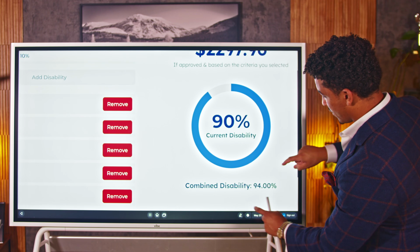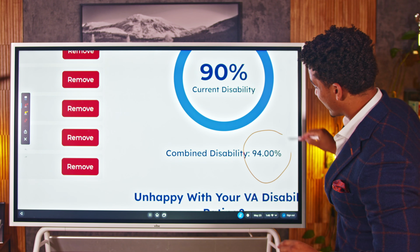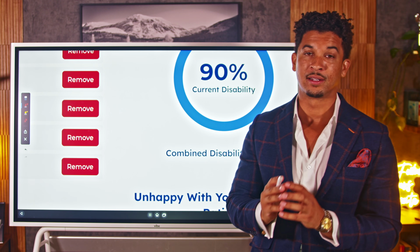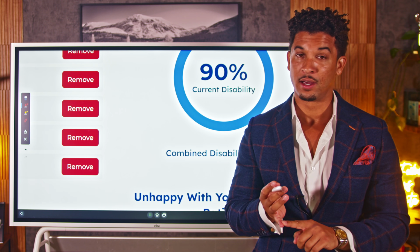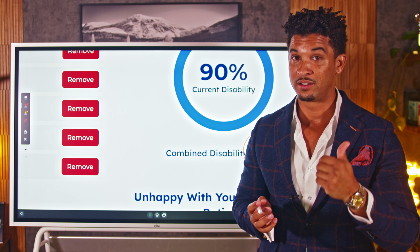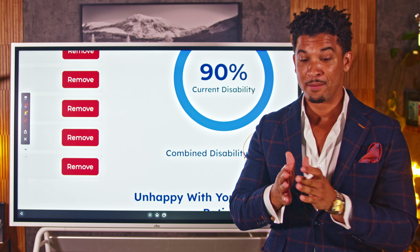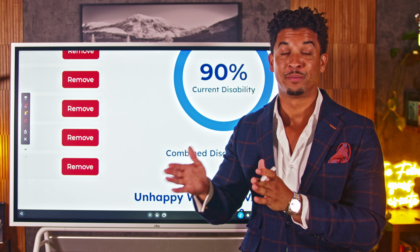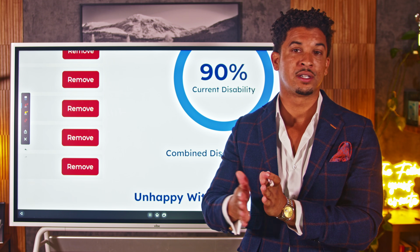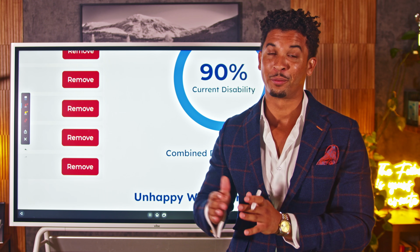Right here. Look at this. Combined disability rating. Where are we? We're in heartbreak land. That's where we are. 94%. This is why it's key. You have to be calculated. When you're at 90%, rounded, you need to know exactly what you're doing, not only because you have the most to lose, but also because every single inch matters, because VA math stacks up against you the closer you get to that 100% rating mark.